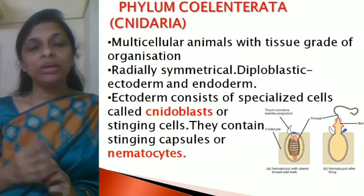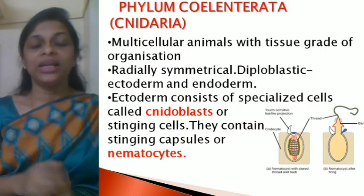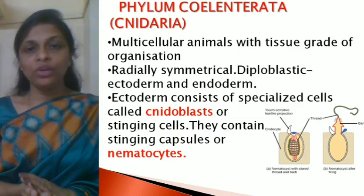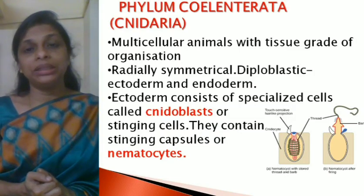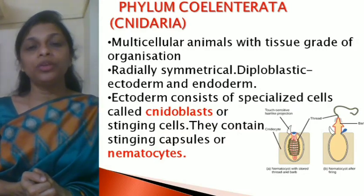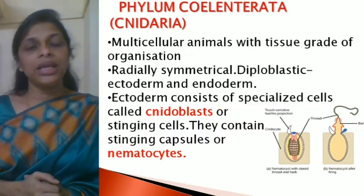Okay, so where are the coelenterates usually found? They are found in water. I forgot to tell you that coelenterates are usually found in marine water. So coelenterates are called cnidaria because of the presence of specialized cells, and these specialized cells are found on the outer layer, that is the ectoderm layer.